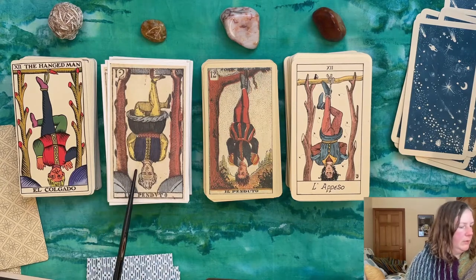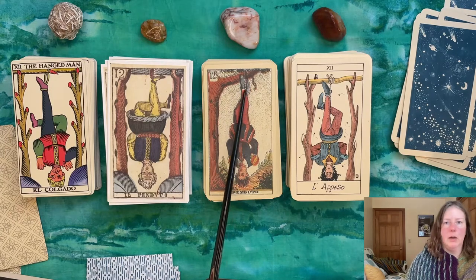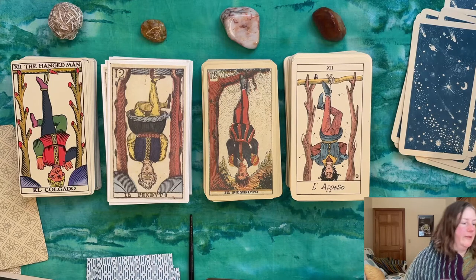This hanged man and this one look similar in terms of their facial features, but this guy's not crossing his feet. So actually both look like they're tied up one behind the other, both attached to the tree. And then this guy definitely has been up there for a while. He's got flies buzzing around, so I don't think he's alive.